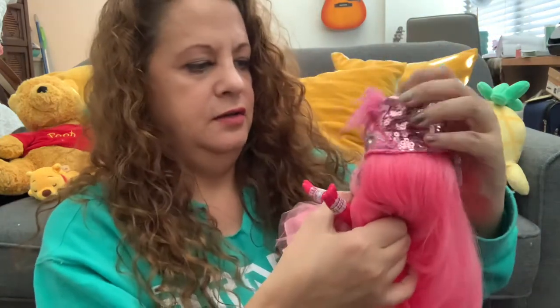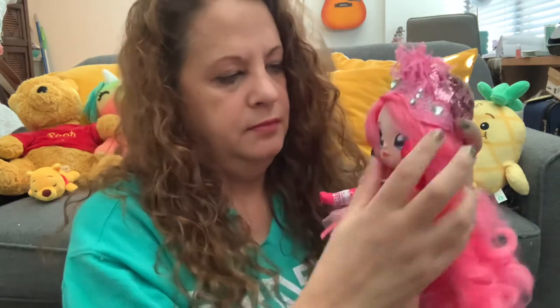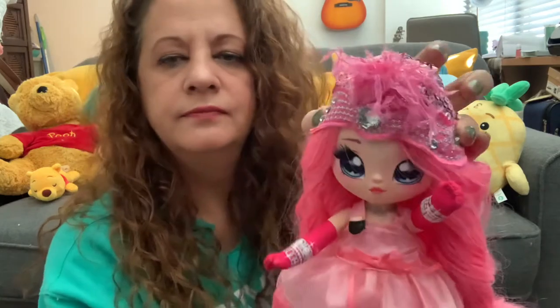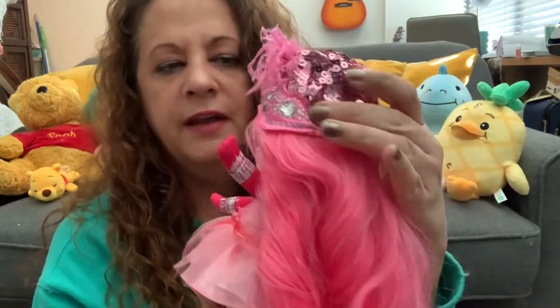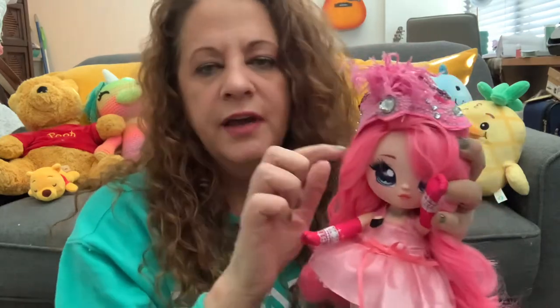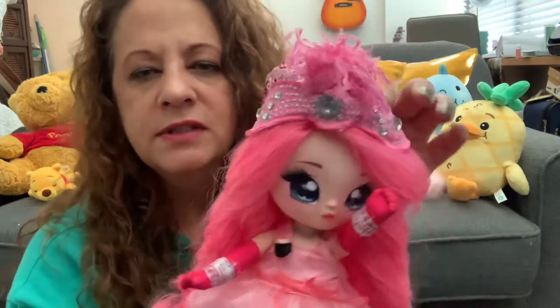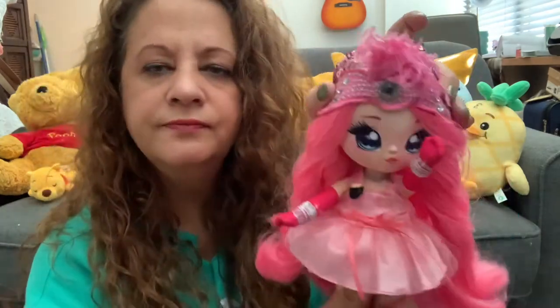Okay, so the hat doesn't stay on. However, I love her with the hat. So I think I'm going to bobby pin the back, pin it on somehow. You can even sew it into her head, if you're never going to remove it, because her head is soft. Just make a stitch or bobby pin so it stays on her head, and the diamond goes in the front, if I'm not mistaken.